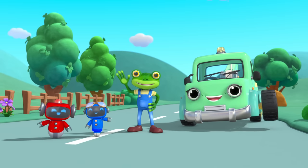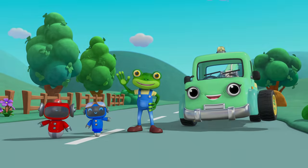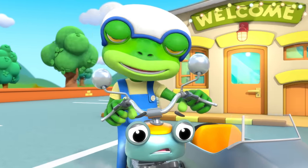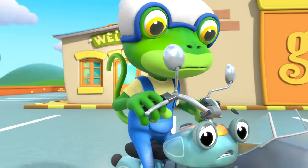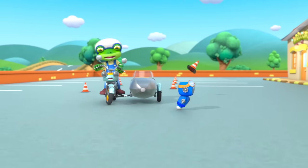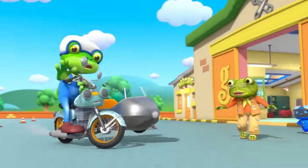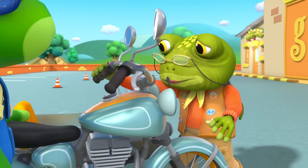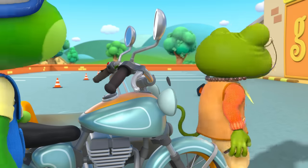Bye, everyone. Hello, everyone. I'm test driving Miles the motorcycle and his throttle keeps getting stuck, so it's hard to slow down. Oh, about time we fix that. I'll have a look in the garage for a spare part.